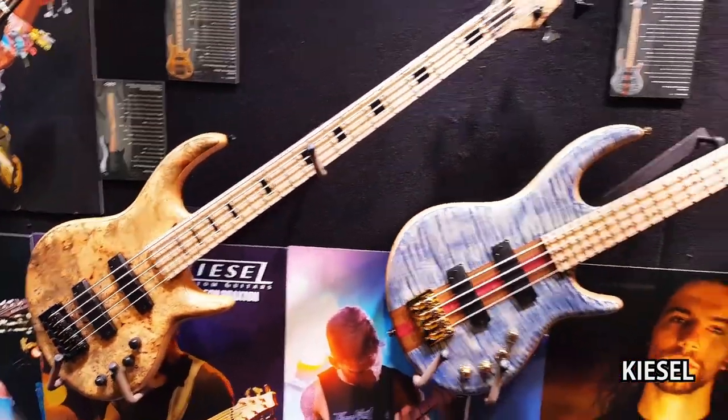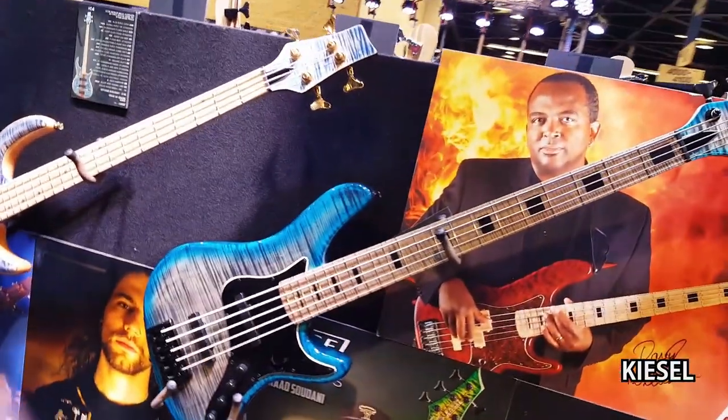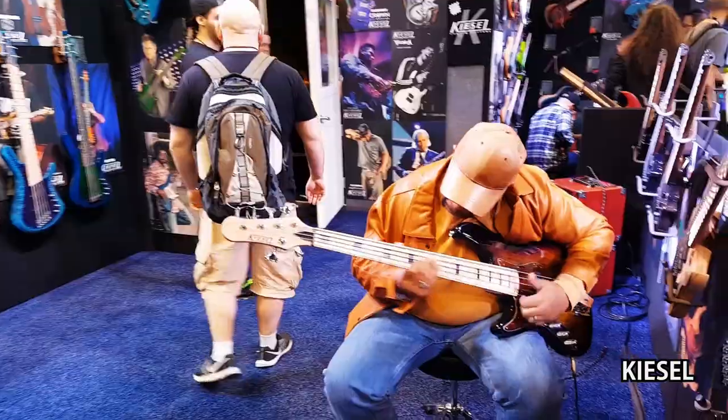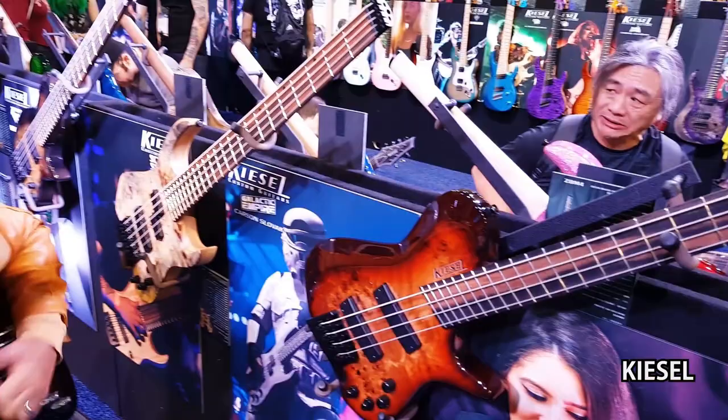The folks at Kiesel are also thinking about the bass players out there. Lots of models, lots of finishes. They just released the new Zeus multiscale headless bass, it's this one, which I think looks great.